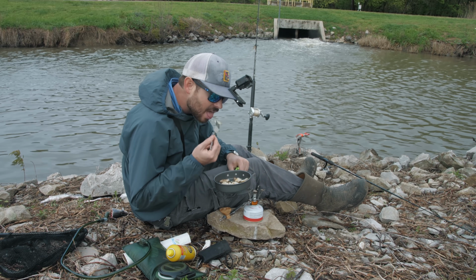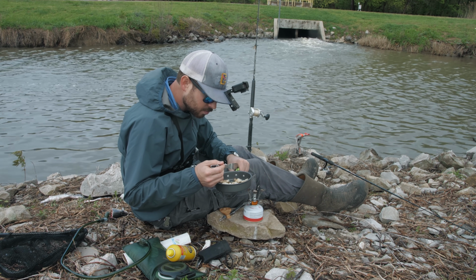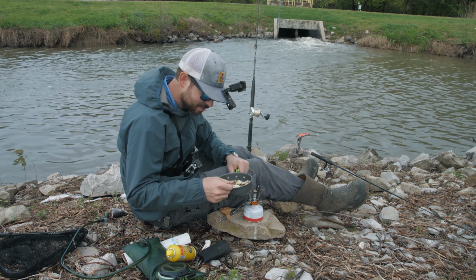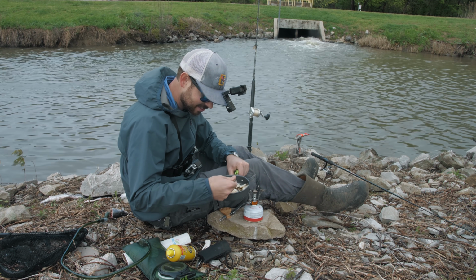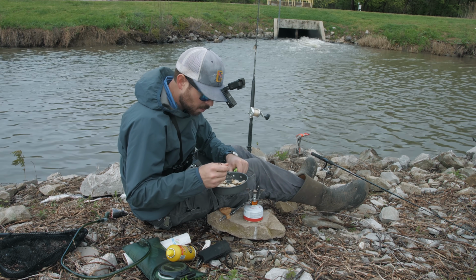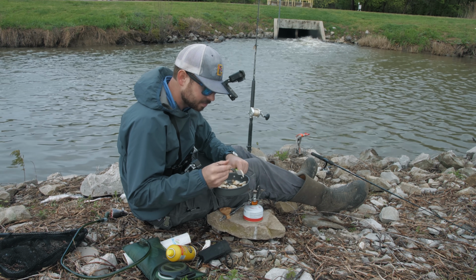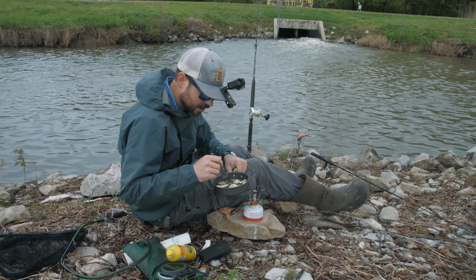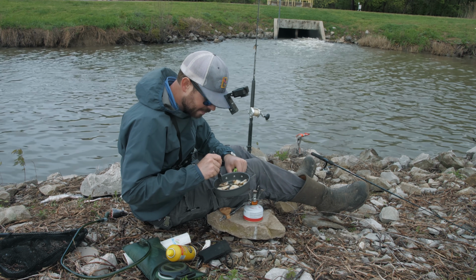That's actually really good. It's a really white, flaky meat. I was not expecting it to taste this good. I've not come across one bone yet.